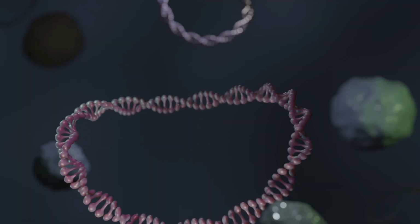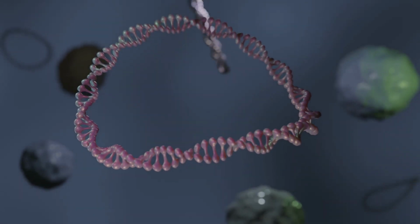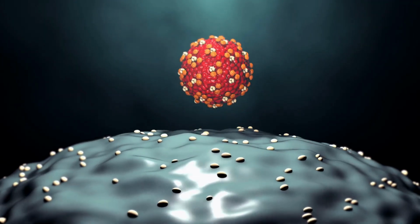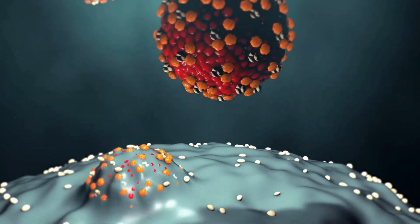Using vectors like FastBac and systems like back-to-back, foreign genes are inserted into baculovirus DNA to create expression viruses. Engineering converts baculovirus into a protein factory. Insert the gene, generate infectious virus, and amplify for production.